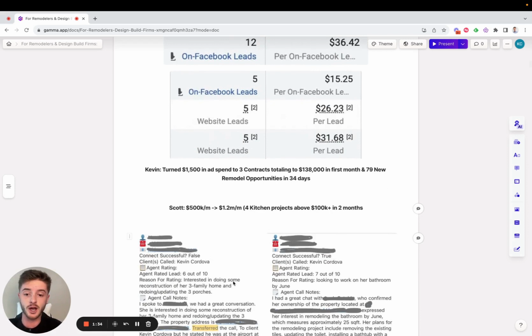And then we also have Scott. He's a remodeler down in Irvine, California. His company went from 500K per month to over 1.2 million per month, and he was able to get 4 kitchen projects, all above 100K plus, in 60 days.